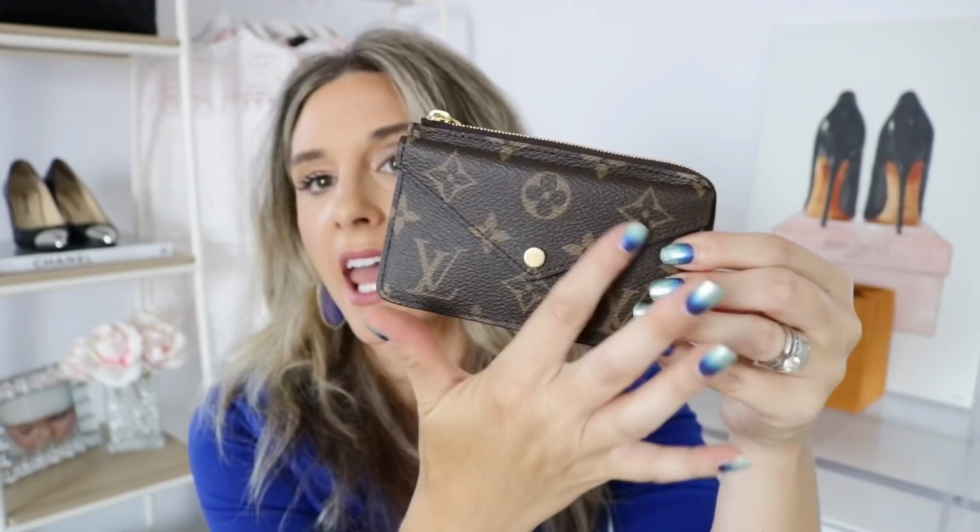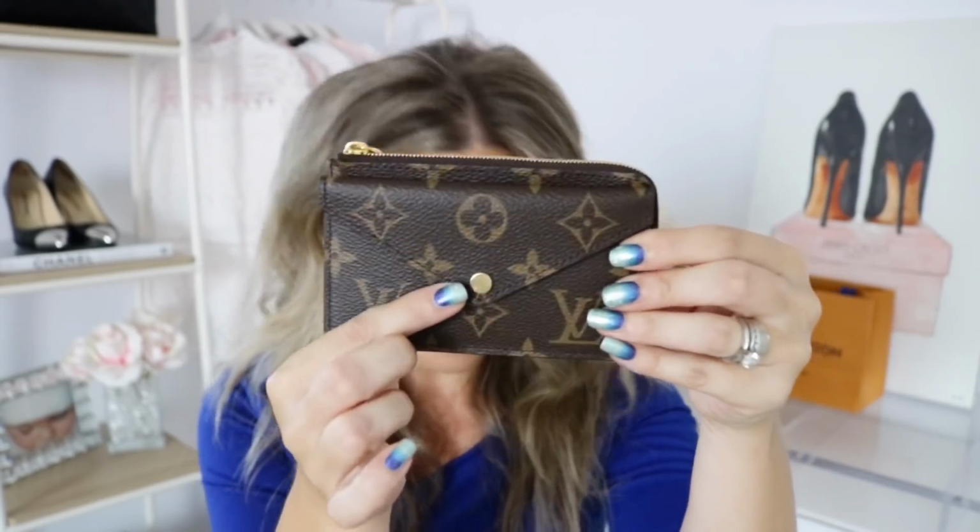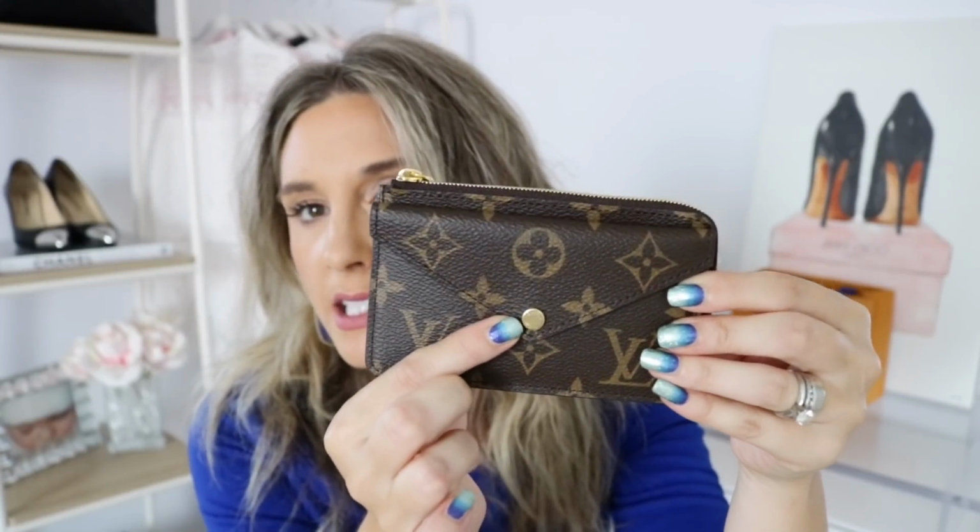The first thing I like is it has this cute little envelope style pocket with the gold pressed stud closure. Then you open it, it opens like this, and you can see it has the beautiful black interior. This is a nice little pocket because you can put cards in here, your ID, some folded up cash, and then you close it like this.